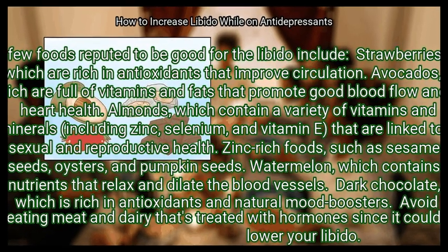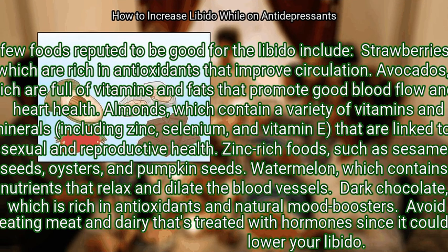A few foods reputed to be good for the libido include strawberries, which are rich in antioxidants that improve circulation, avocados, which are full of vitamins and fats that promote good blood flow and heart health, almonds, which contain a variety of vitamins and minerals, including zinc, selenium, and vitamin E, that are linked to sexual and reproductive health. Zinc-rich foods, such as sesame seeds, oysters, and pumpkin seeds. Watermelon, which contains nutrients that relax and dilate the blood vessels. Dark chocolate, which is rich in antioxidants and natural mood boosters. Avoid eating meat and dairy that's treated with hormones since it could lower your libido.